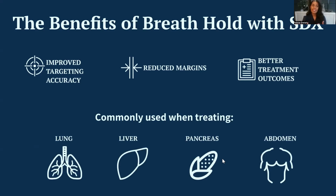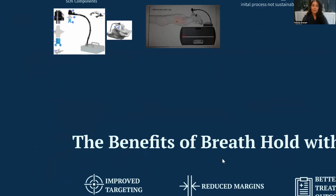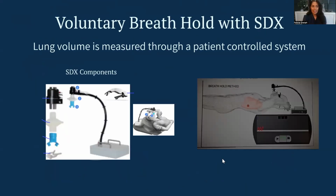For us here in Weston, we use SDX exclusively for SBRT treatments that require breath holds. Areas that are commonly treated are lungs, livers, pancreas, and abdomens and abdominal nodes. We use SDX for our SBRT treatments because it measures the actual lung volume and it's a patient-controlled system.